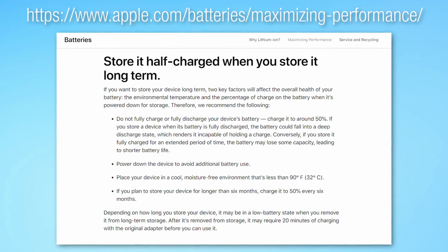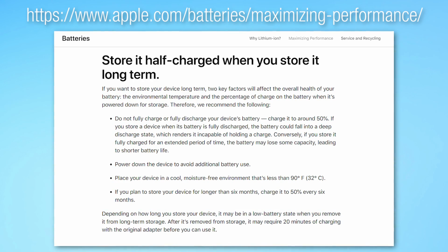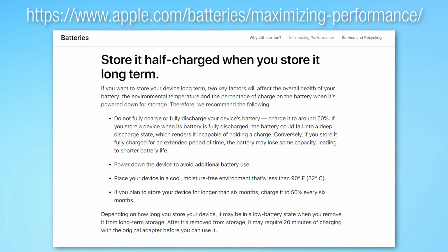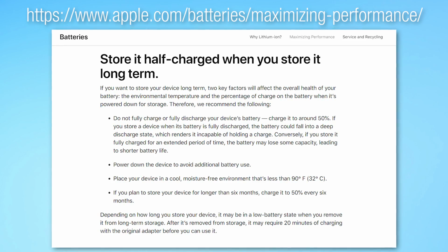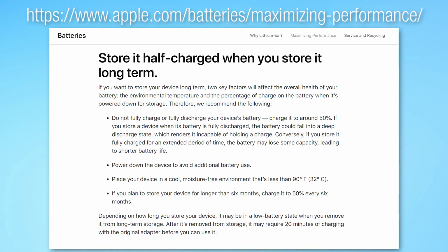And you don't have to take my word for it. Even on the official Apple support page, it does recommend storing a phone long term only at about 50% battery. So definitely don't charge it up to 100% and store it. It could potentially break down the efficiency of that battery if you ever go to use it again.